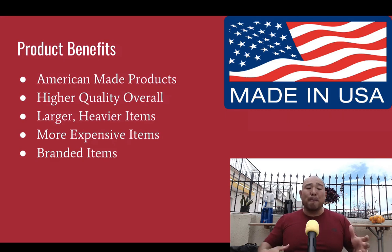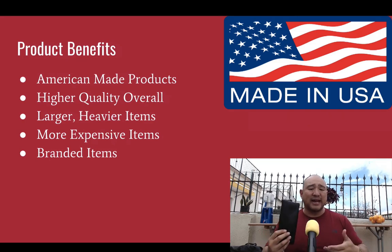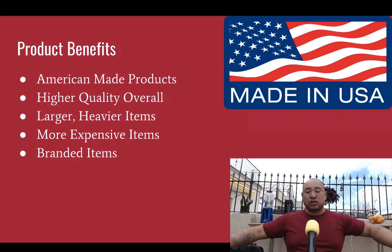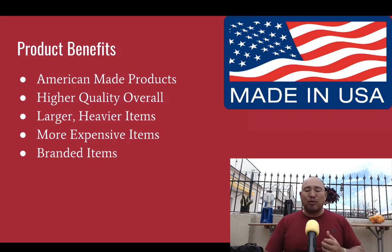You can also sell bigger, heavier items. So instead of selling small items, let's say this little wallet case or something for a microphone or microphone stand, you can start selling this actual outdoor table or these chairs or big bulky items that would be impossible to sell from China or have shipped through AliExpress. Because the products are already in the US, you can sell things that are very heavy and you can ship it freight.